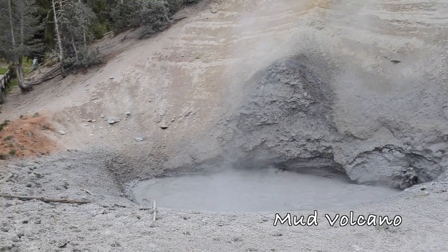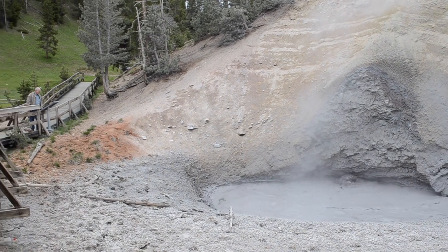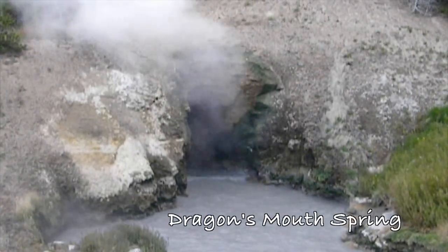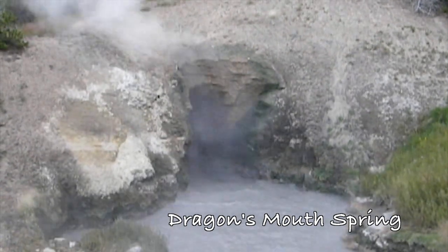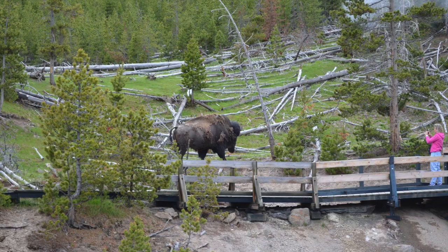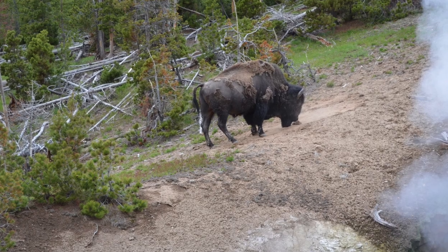Mud Volcano is a huge mud pot. That's what most of this area is made up of. However, Dragon's Mouth Spring is a spring and a geyser. These are just two of the features that make this roadside area one of the favorites.